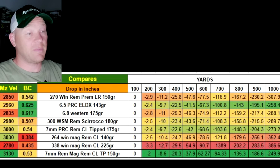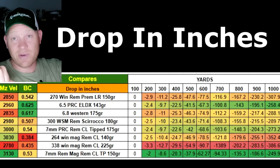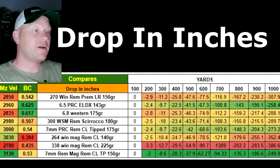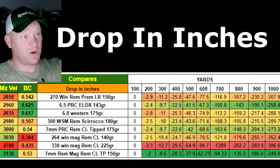At 200 yards, all eight of those drop between 2 and 3 inches basically. So if an elk pops up at 200 yards, which is a very reasonable assumption, we're probably not dialing anything. We're probably just holding maybe an inch or 2 high and squeezing the trigger. At 300 yards, that's where you want to be a little more precise. At 300 yards, could we hold? What's the least drop? 8.6 inches, or a foot with the worst drop.